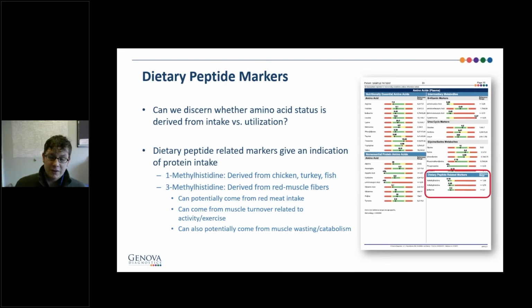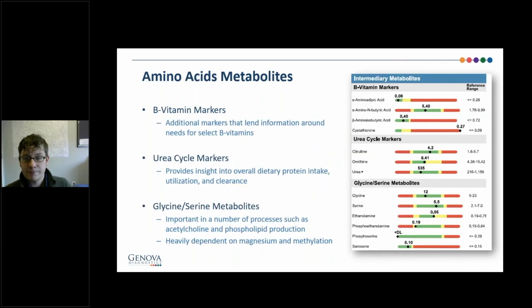So 3-methylhistidine is kind of interesting because it can actually tell us if somebody's maybe even a vegetarian, they're not eating red muscle fiber, and you see it high, it could be coming from their own endogenous catabolism of their skeletal muscle tissue. So in general, what's the trend of these dietary peptide related markers, and how does that correlate to their amino acid status? If they have high levels of dietary peptide related markers, but their amino acids are still low, that's telling me the patient's probably eating a fairly robust protein diet, but they're not digesting and absorbing it very well because their amino acids are still kind of lackluster. So that's another indication of whether this amino acid problem is based on intake versus digestion and absorption.